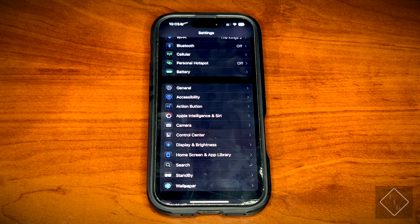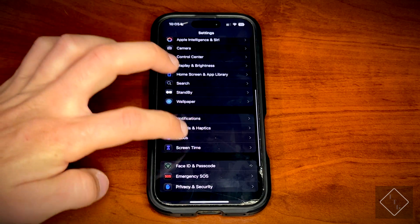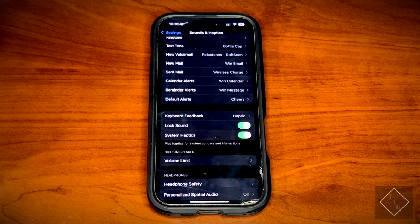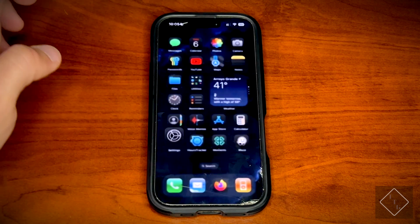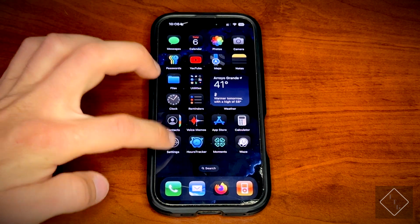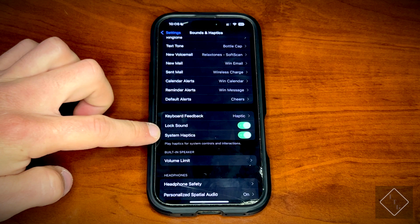The next bit of settings here involves haptics. If we go into the haptic settings, which is down here, Sounds and Haptics, and if we scroll all the way to the bottom, you're going to find two different options for system haptics. You have an actual toggle for system haptics, which covers various areas on the system, such as holding down an app icon and things like that, and will give you a little bit of a nudge or a vibration on your device when doing that action. It just gives a little bit more liveliness to the iPhone, which I kind of like, and I do actually leave system haptics turned on.